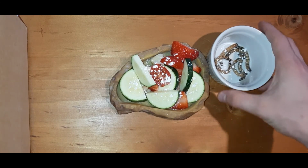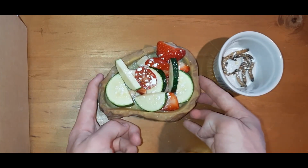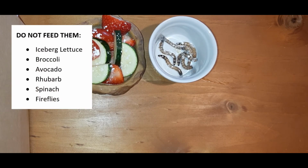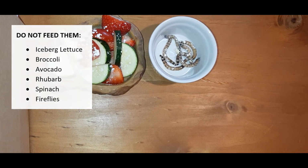So this is my bearded dragon's diet, and I will show you how he likes it. Just before I do though, I'm just gonna put a list on the screen of foods that you cannot feed to any lizard, including your bearded dragon, because it can damage them. I can't remember everything off the top of my head, but I know that spinach will be in there, and iceberg lettuce, but yeah, that'll be on the screen now.